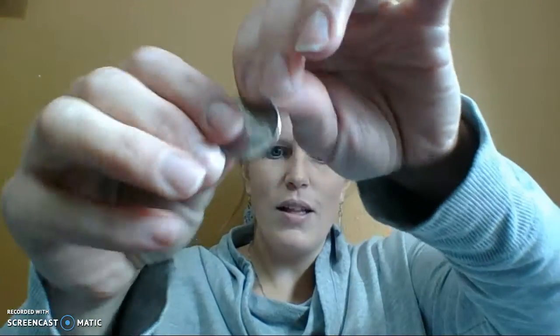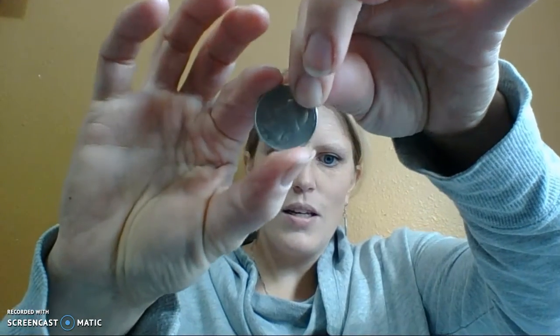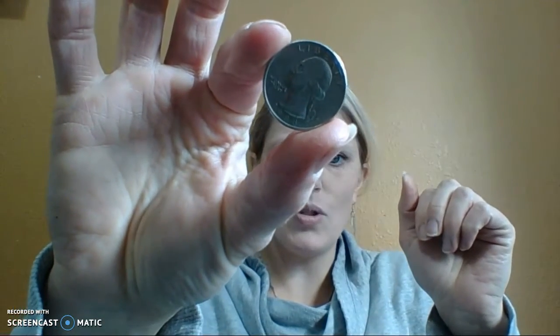But you can see that on the back of the quarter there is the eagle, which is a symbol of our nation. It is our national bird, which we're very lucky to see lots of eagles in Alaska. And I'm going to see if I can hold this up really close. Oh, I have it upside down. Let me turn it. Okay, I'm going to hold this really close to my camera so you can see.